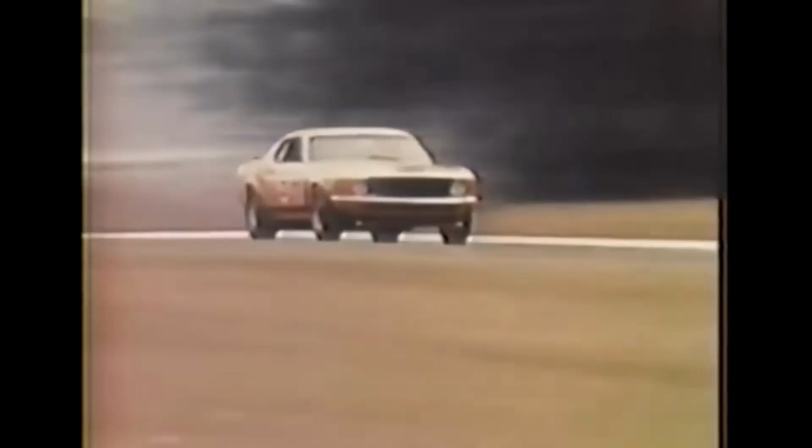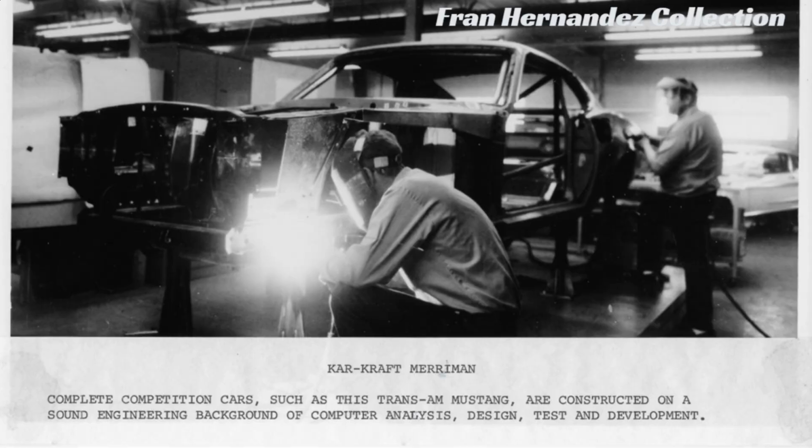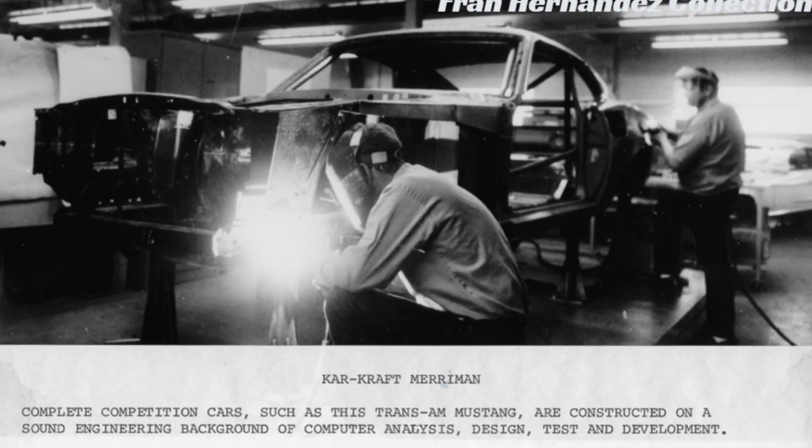So, would you be surprised to learn that none, not even one, of the factory Boss 302 Trans-Am cars were genuine Boss 302s? It's true, they didn't need to be. See, Carcraft and the factory teams only needed rolling shells, and then they just basically blew them apart and customized virtually everything. So what were they then?